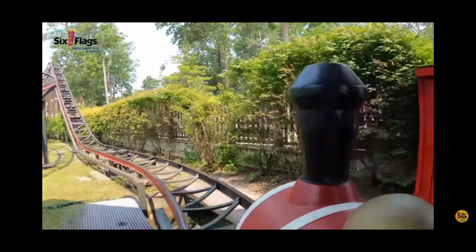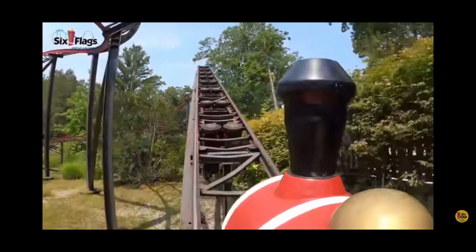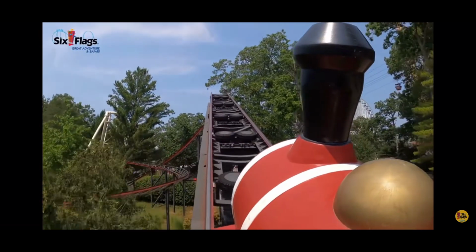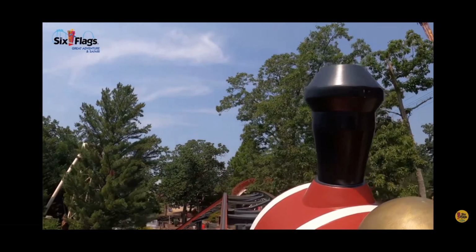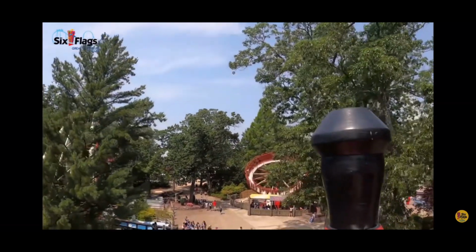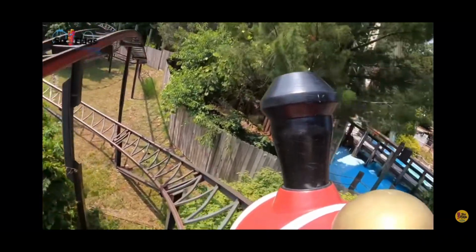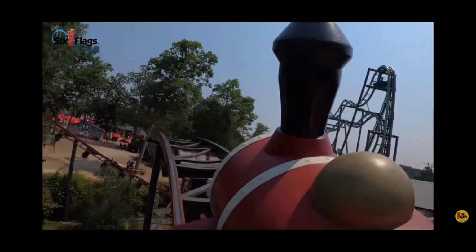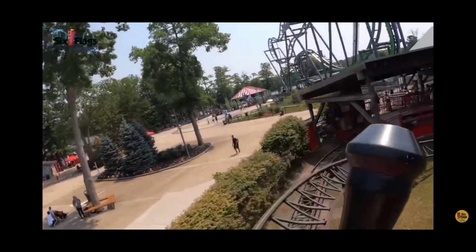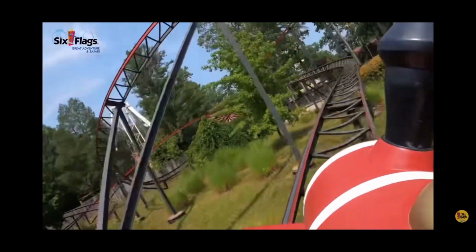At number 13, I have Harley Quinn Crazy Train, the Zamperla family coaster. Now, this ride isn't much, but it's still a slight step up from Little Devil Coaster. It's a little bit taller, a little bit faster, but it's still a normal family coaster. One funny thing about this ride is that it actually has very long trains, and it's pretty funny to watch. But still, the little kids will probably enjoy this. But if you're a thrill seeker, there's definitely better options in the park if you want to have a really good time.